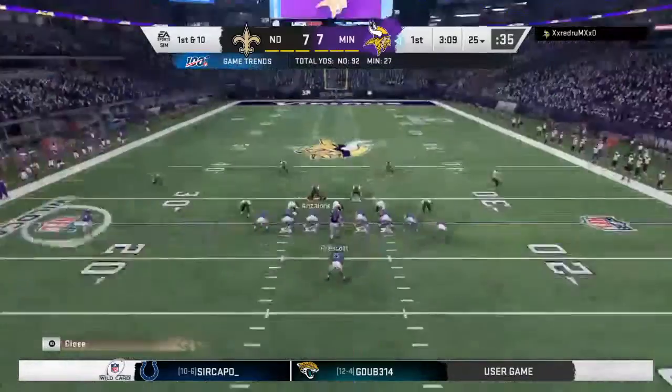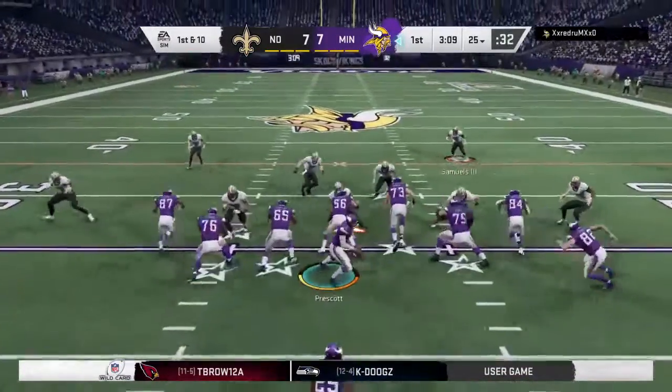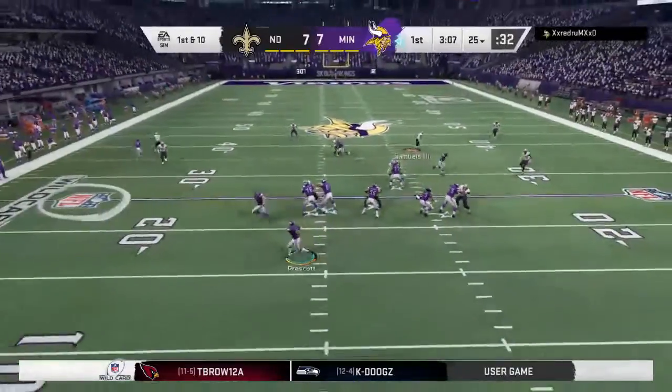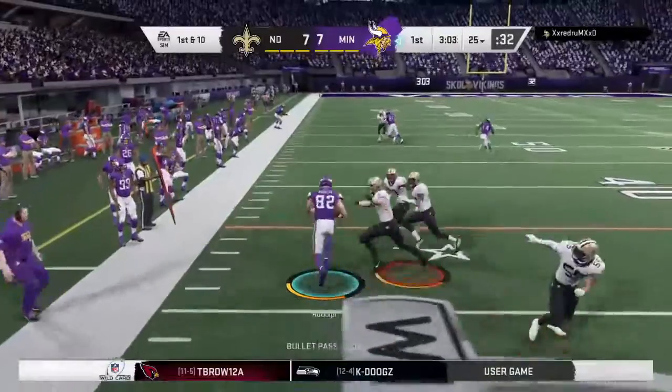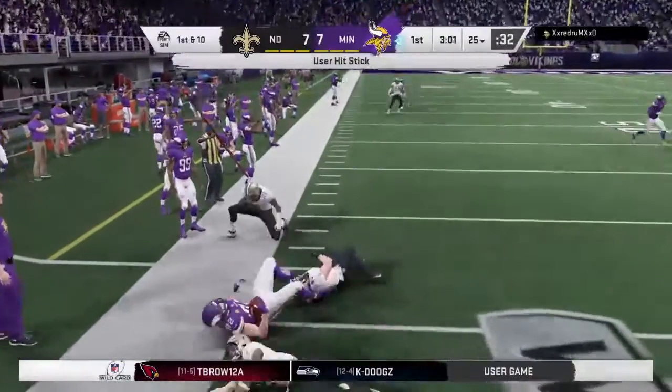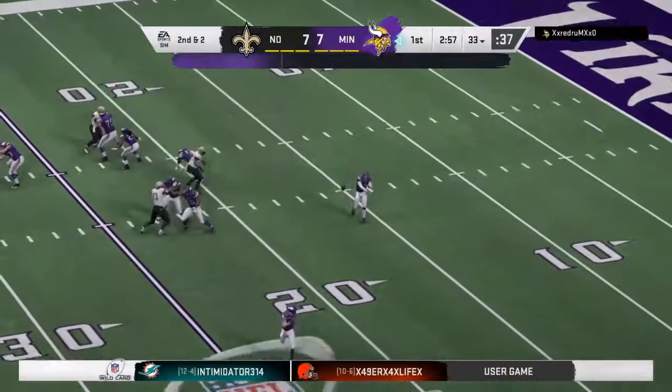Here are the Vikings now to start their next drive. They've shown precious little here offensively thus far as they try again with a first down now. A throw left side to start out. That's complete. A good pickup there. 8 yards on the first down completion.